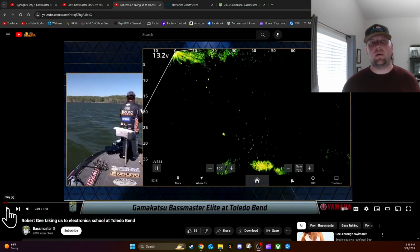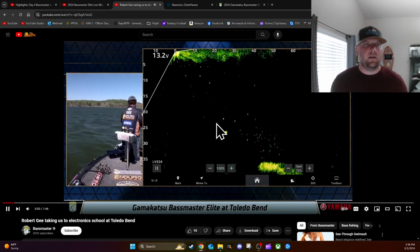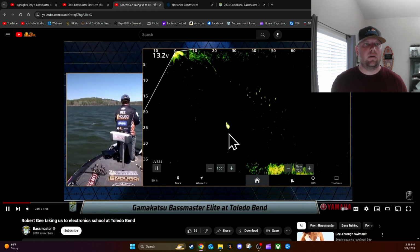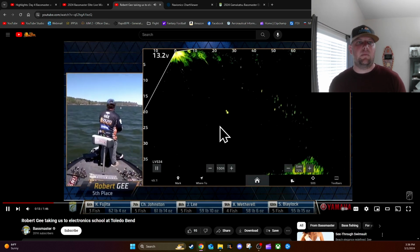Robert's out in open water, no timber around, at least not in this immediate area, and he's targeting this fish that you see right here on your screen. And I'll kind of narrate over how he's targeting that fish. So let's play the video. So here he's dropping his bait down to the fish, and you see the fish is going down, and it's turned up now, following. And he's slowly bringing his bait up, making it follow.